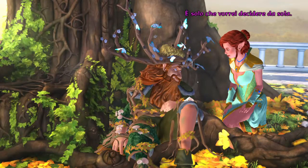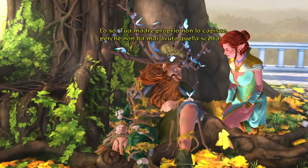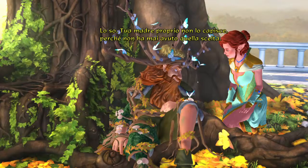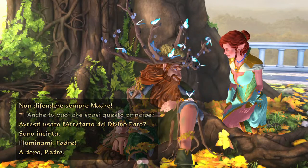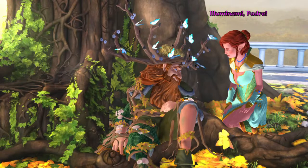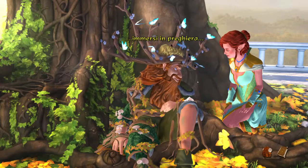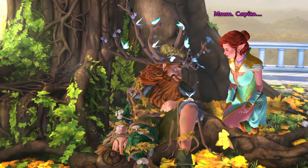I'd just like to decide for myself. I know. Your mother just doesn't understand that, because she never had that choice. Enlighten me, Father. The moth and the dandelion, deep in prayer, bring the little llama to tears. Understood.